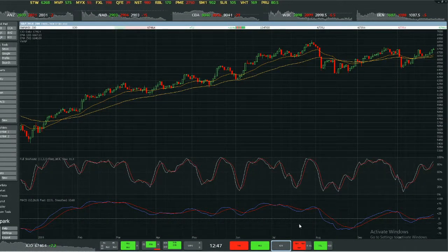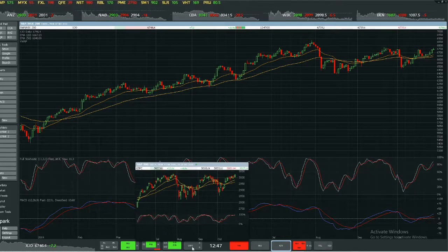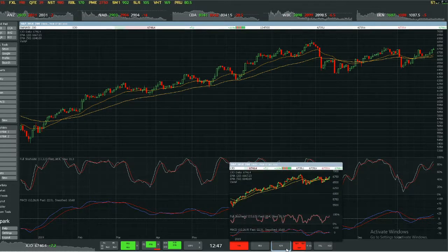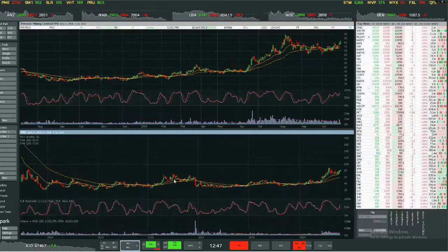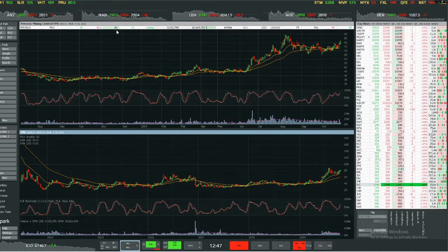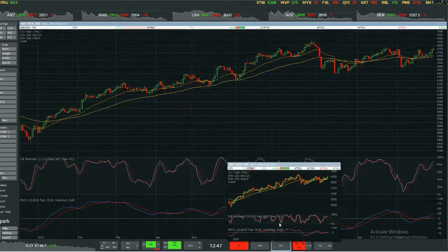So the funny thing is, we've got, I think it's a gold sector. Let's have a quick look. Gold sector's still heading higher. I think we just got in Perseus today. That's looking good. It's having a bit of a run, 82 at the moment. So that structure looks great. I mean, look at the longer term structure. Let's just go to that.